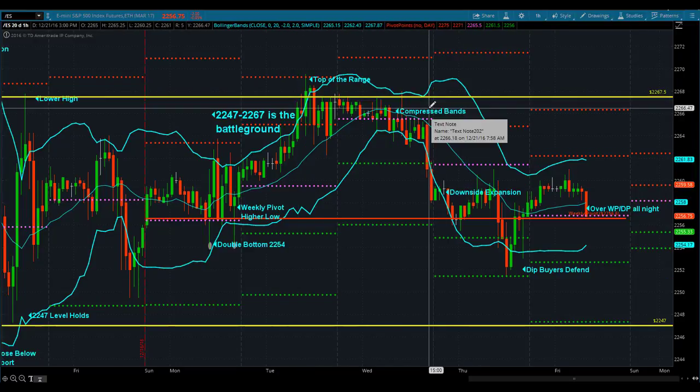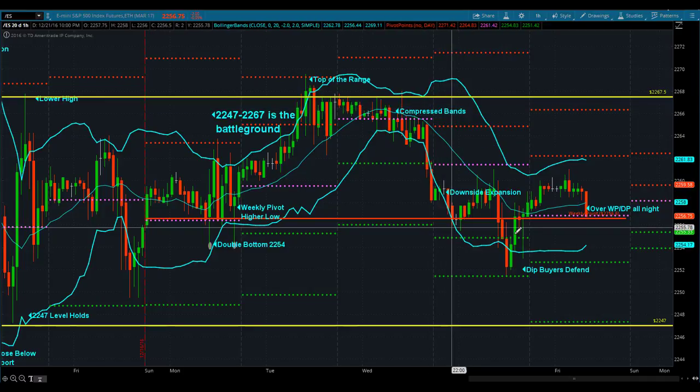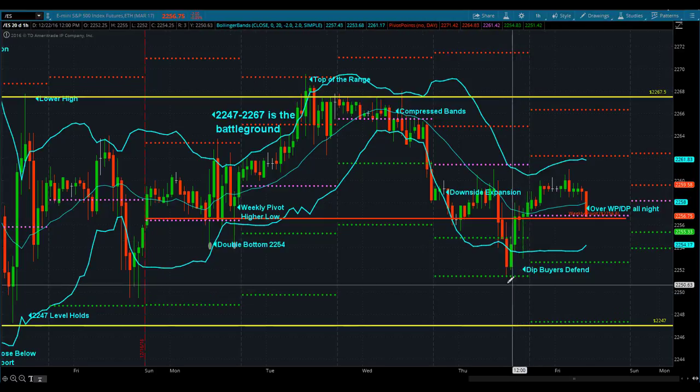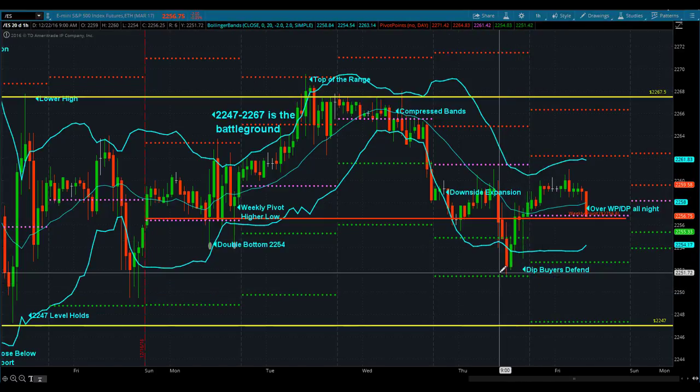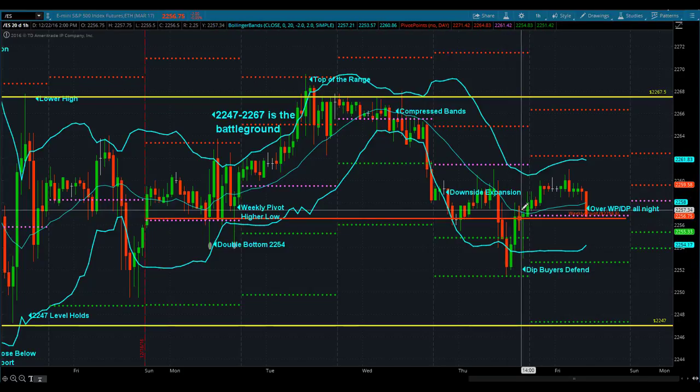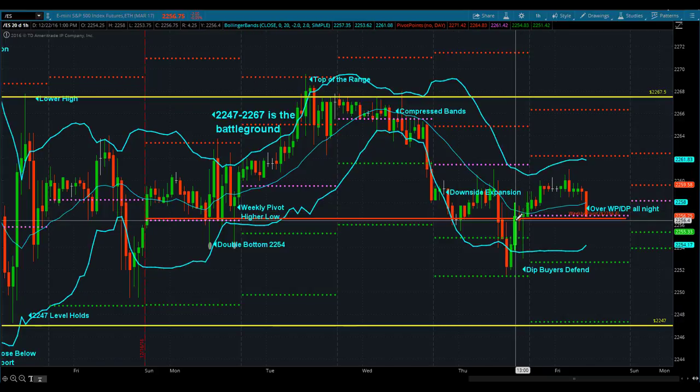This is an hourly chart. You had a breakdown. You had daily pivot go resistance, and then a push down to S2 off of that. Dip buyers defended here, and basically, the bears didn't lay down, but they didn't really defend either, and we end up closing above the weekly pivot, which really wasn't what the bears expected when you consider all the work they put in over the course of the day.